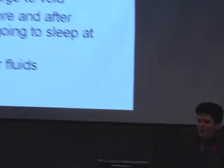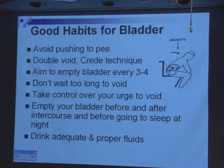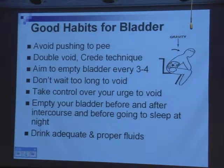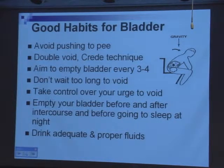Avoid pushing to pee. Now that can be difficult if you feel like you're not emptying completely, but there's a technique that we teach some of our patients, and that is when the flow of urine slows and stops. You know, it starts to flow and then it kind of peters out. And generally at that point you think you're done, you leave the bathroom, but then you need to go again shortly after. Don't leave the bathroom yet.